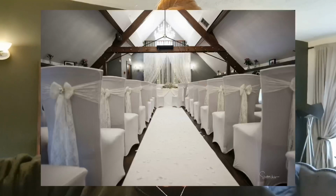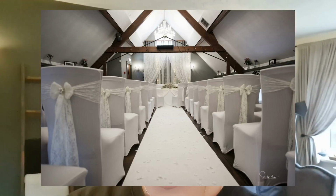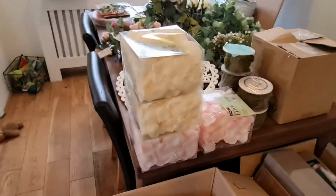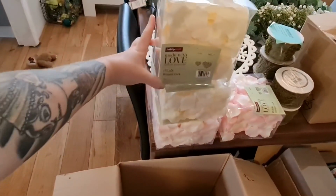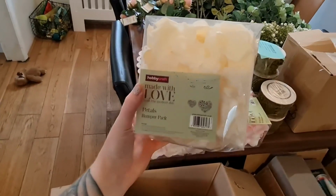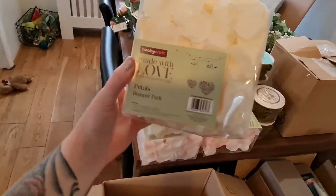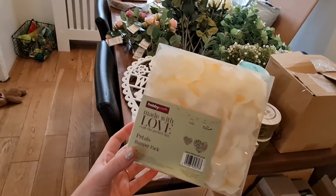So down the aisle we had a white floor runner, so a carpet runner, and then the lanterns that again I made myself. So we had these wooden lanterns with all these candles inside, and then whilst I'm here, if I show you these, these are the petals that we got from Hobbycraft too. These are just the petals bumper pack. I believe there's 500 petals in each one.